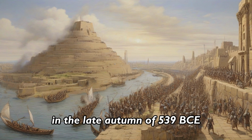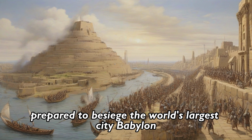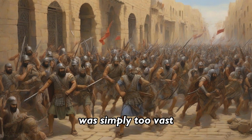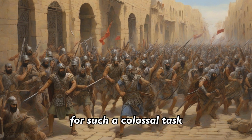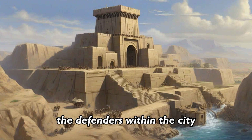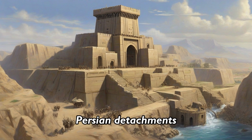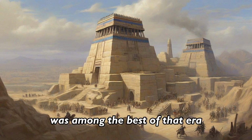In the late autumn of 539 BCE, the Persian army prepared to besiege the world's largest city, Babylon. However, they soon realized that this magnificent city, spanning both banks of the Euphrates River, was simply too vast. Their limited forces were woefully inadequate for such a colossal task. Although Nabonidus had taken a significant portion of the army to the northern front, the defenders within the city and the hastily mobilized militia still outnumbered the rapidly advancing Persian detachments. Moreover, the defensive design of Babylon itself was among the best of that era.